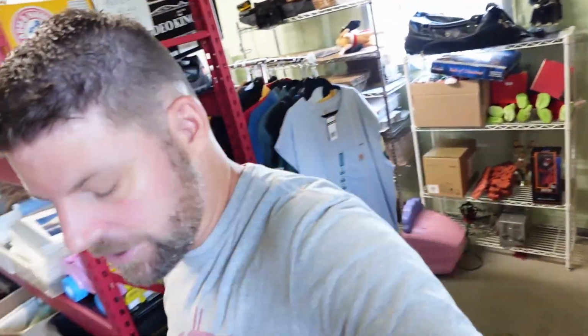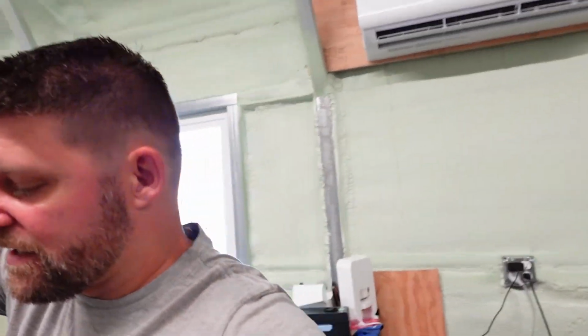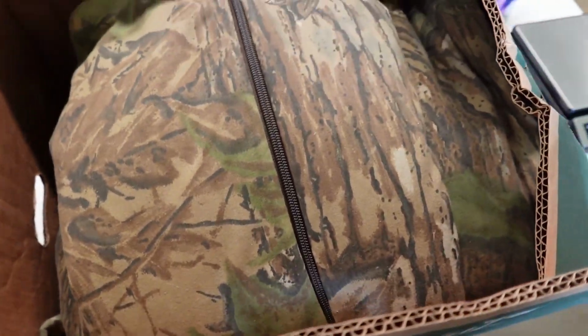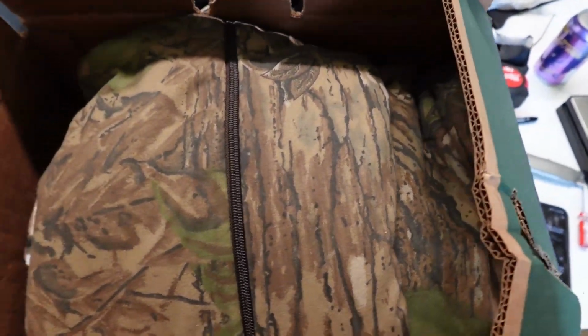This last item that sold for the day, I picked up for $10 at a garage sale, and I don't know how this will work for shipping, because it's really big. It's a vintage Duxback, which I believe is spelled D-U-X-B-A-C-K. So maybe it's Duck's Back. Coveralls. They are this camo, so it's a hunting related thing. These are double XL. Picked these up for $10. They sold for $47 plus shipping.